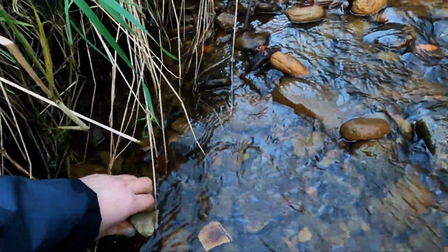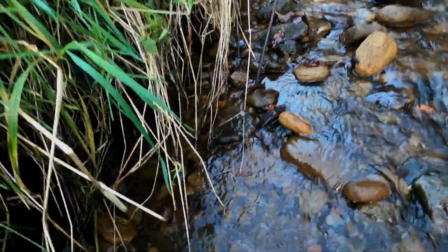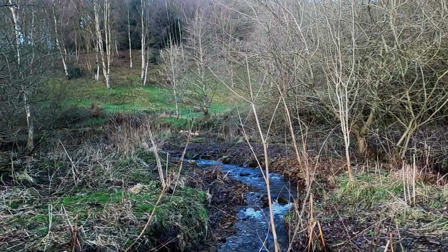Merely plain and very stained. Plain. And so faded and washed out it's not particularly appealing. Let's try a bit further on. The course of it does look a little different from the last time I was here.